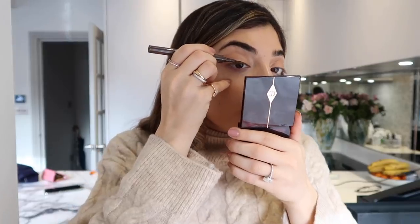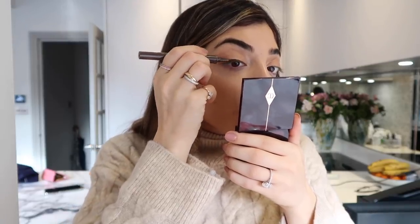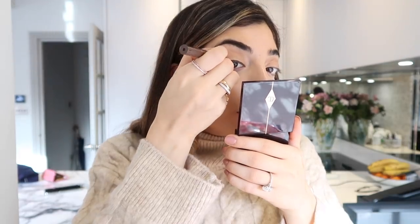I am using this Benefit Roller Lash eyeliner, which you might have seen in my Unboxing Friday.